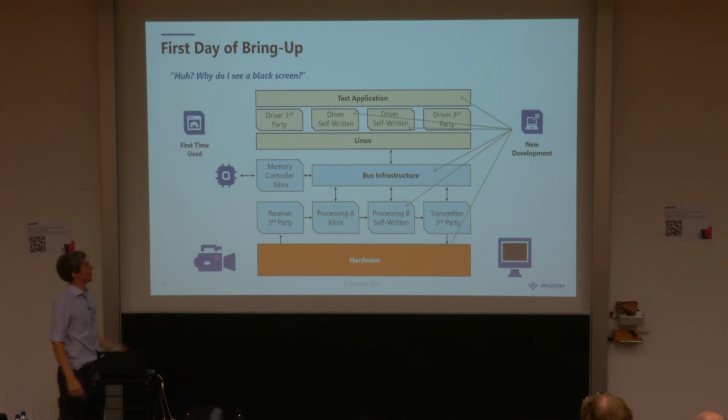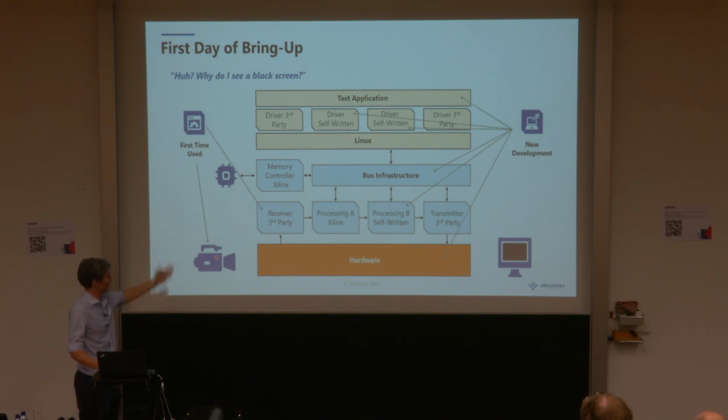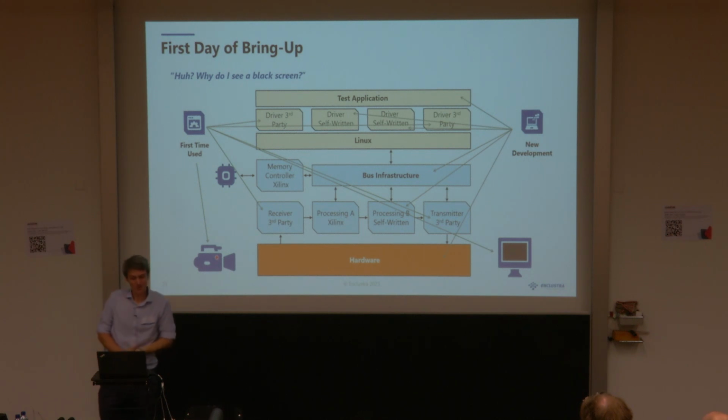And in addition to all those new things, there's actually a whole bunch of things that we're just using for the first time. So maybe this model of camera, we haven't used this one before, and therefore the interface IP for that camera inside the FPGA, we've never used that before, and maybe the same for the display. We haven't used that or its IP before, and therefore we haven't used its drivers before. So there's actually quite a lot that could possibly have gone wrong here.